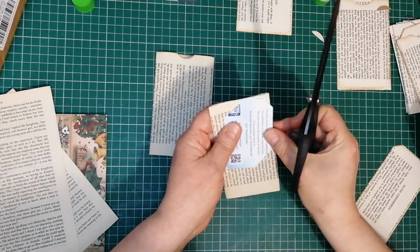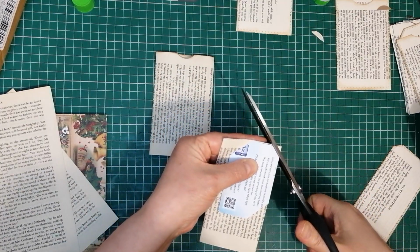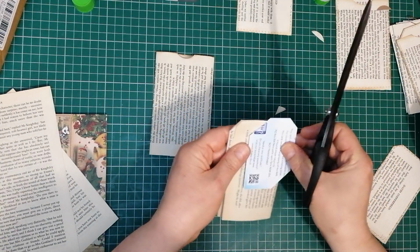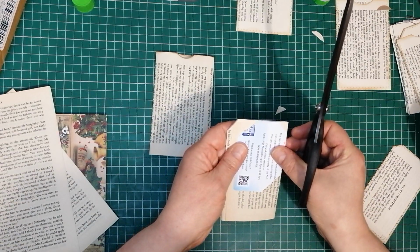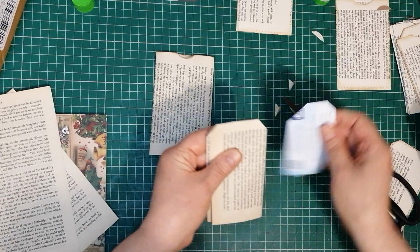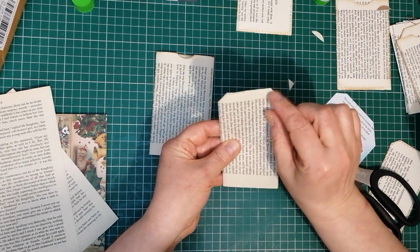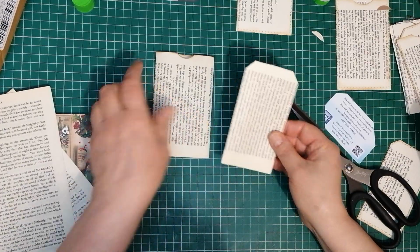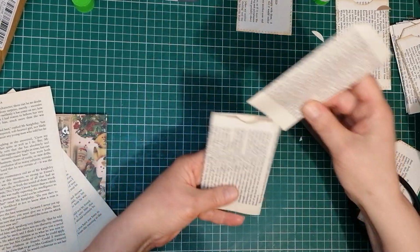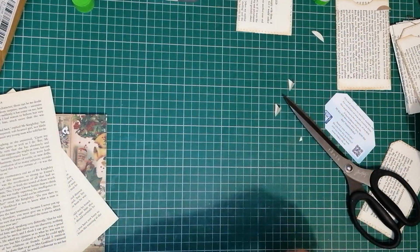I'm going to use the little one on this. I don't want big chompy corners because I will use this. This will get thrown in one of my junk journal boxes for a particular journal I'm working on. There you've got that. So just make sure they're all glued down nicely if you're not going to be sewing. But I always sew these because I love the look of it. So that's going to get put in another box.